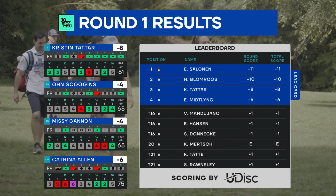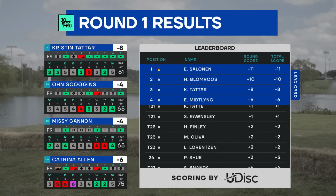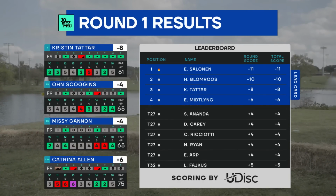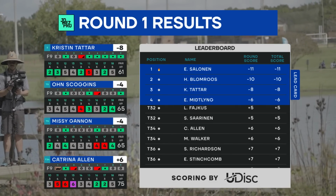Look at everyone. To be in the top 20, you got to be under par? Yeah. Question mark? Hello. Yep. It's tough out here. Yeah. We do have really nice forecasts for the rest of the week. No foul weather in our future, which is great.